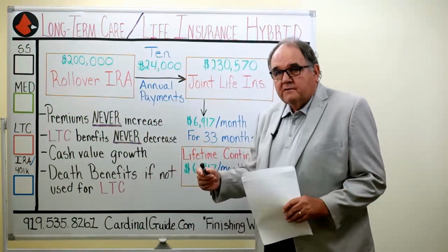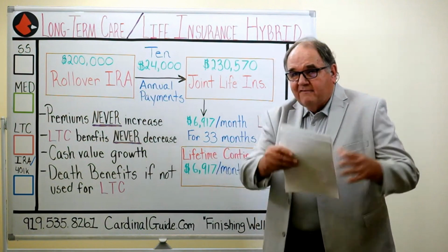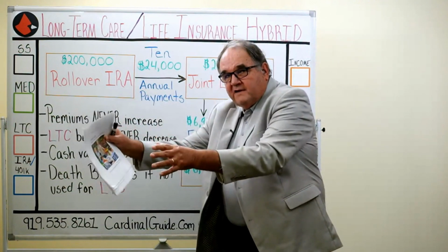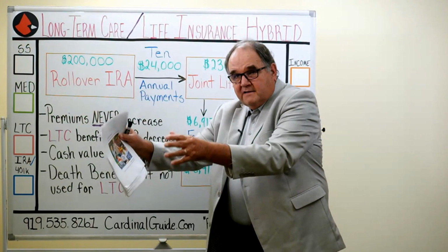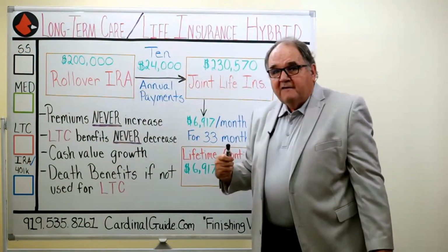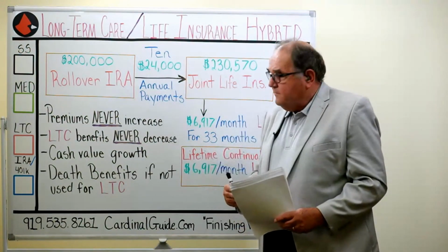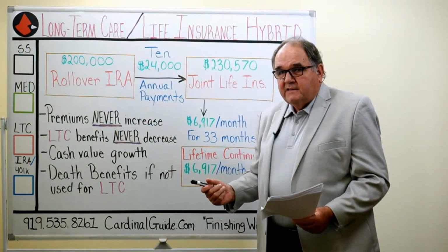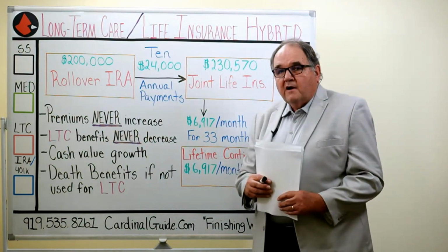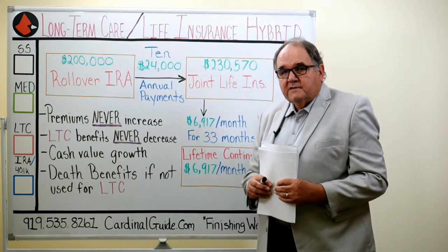There's cash value growth. You haven't parted with this $200,000, because right now it's not like it's in your pocket. It's at a financial institution, and you've rolled it over from that financial institution to an IRA at the new financial institution, which is One America State Life. And then it's still managed as an IRA. And from that, they're moving $24,000 a year into your life insurance policy that also pays for long-term care and also has an extension rider. And that's all building cash value over the years, and your cash value will grow. So again, the money's just in a different financial institution. It's not gone. And then the death benefits: if the benefits of the policy are not used for long-term care, they're going to pay out as a death benefit to your beneficiaries. So that is very sweet.